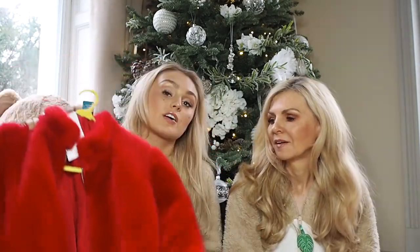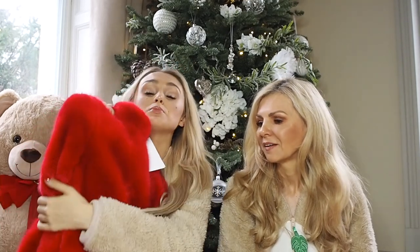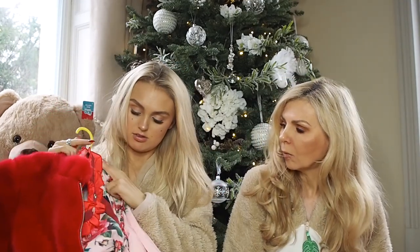And then this Zara coat. They still have this in stock. And if it goes into sale, I will cry. £70. I will cry my eyes out. £70 is so expensive, but honestly, it's the most beautiful coat. Could you wear that together? Or is that too much? Mum, there's an outfit for you. You're welcome. Oh, I don't know about me.